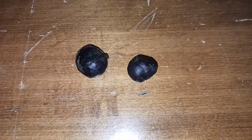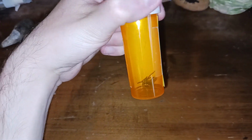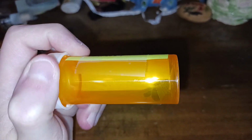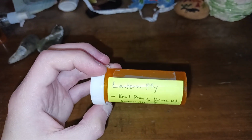I'm not too sure. Inside this little case is a lanternfly. Now this one doesn't really count because I found this exoskeleton within my shack. I'm not gonna take it out because I don't want to touch it. But that's a lanternfly exoskeleton. It's been sitting there for God knows how long. It's really dried out. But I just wanted to show you guys the lanternfly.